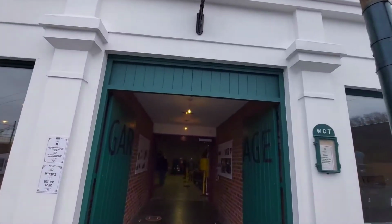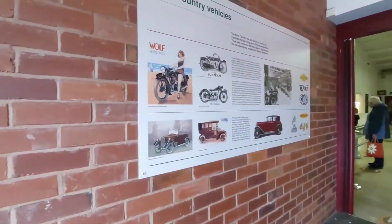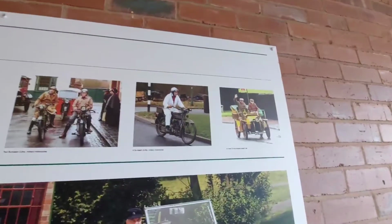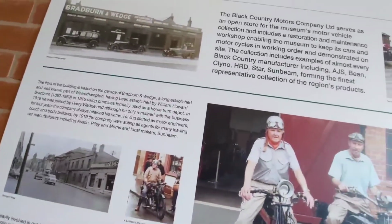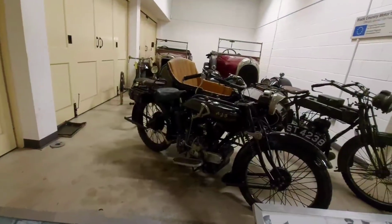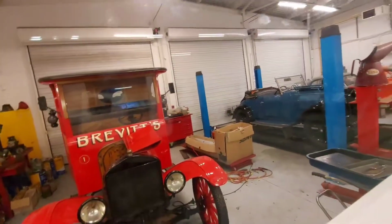We're standing outside Braeburn and Wedge, which is a working garage here at the Black Country Museum, and inside they have a selection of old motor cars and motorbikes, the oldest being 114 years old, still in working condition. It now serves as the open store for the museum's motor vehicle collection, which includes restoration and maintenance. Here's a selection of some of the vintage motor cars and motorcycles. In the repair shop, some of the vehicles undergoing maintenance.